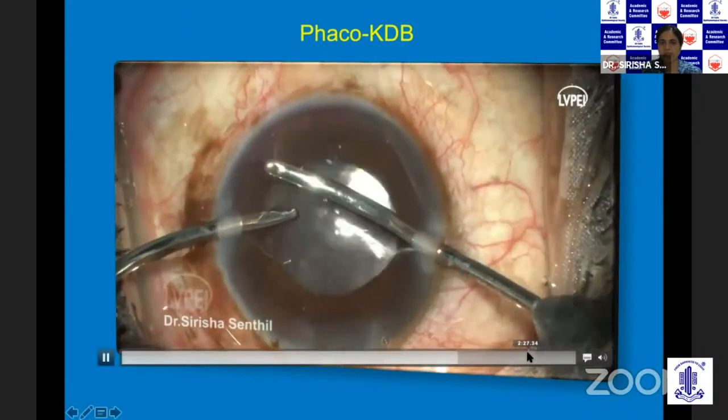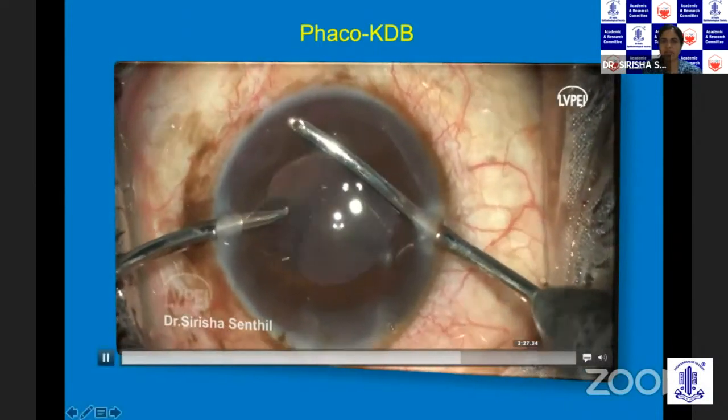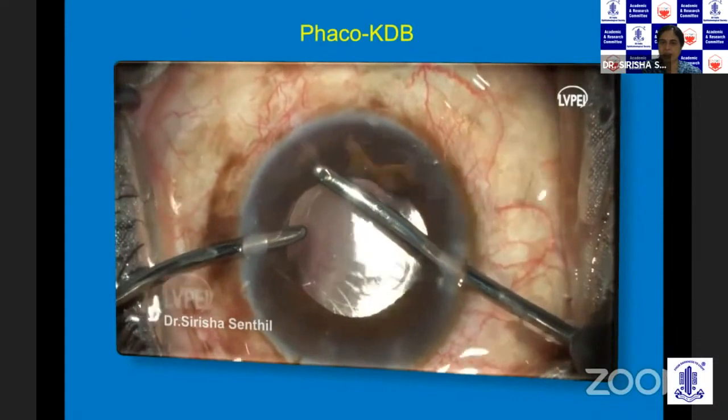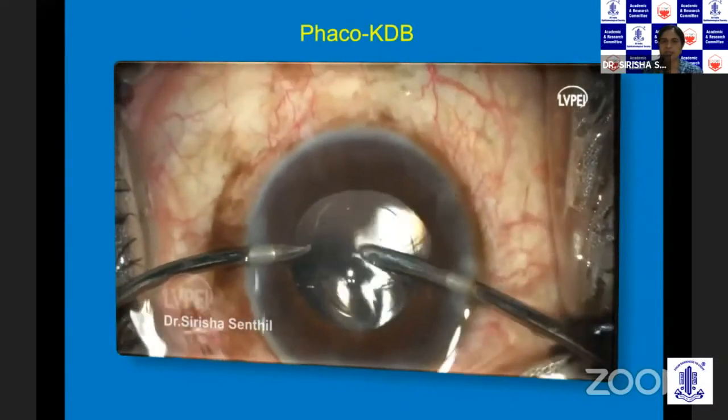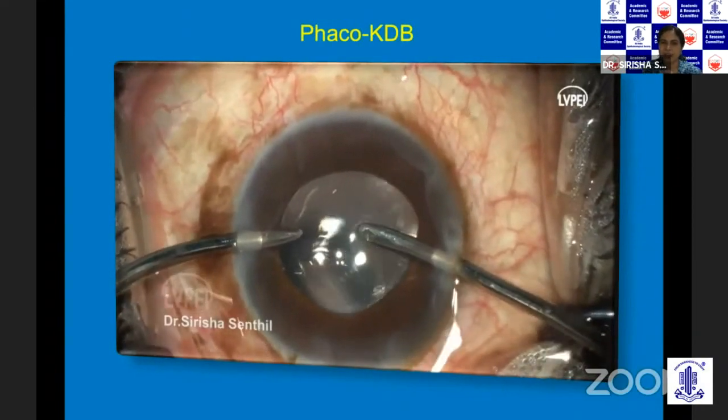So you can use an irrigation aspiration to try and remove it. With the IA probe, I was trying to peel off the torn trabecular meshwork strip, but it was not easy to do so. Then I used a forceps to go and remove it. So it's a very simple procedure.